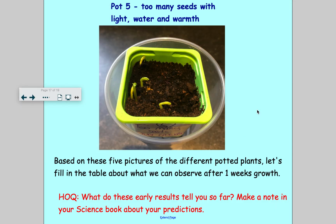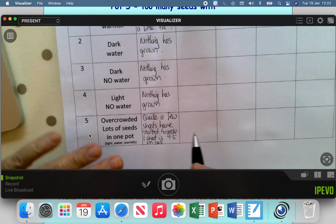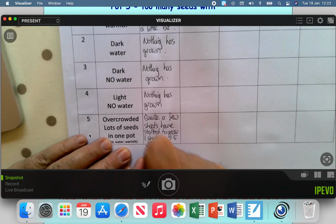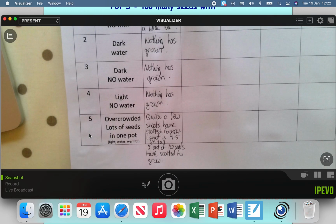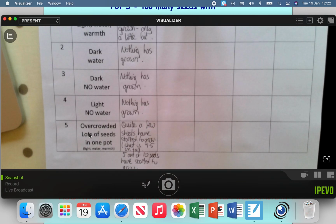And we will go back to our main screen. So look, 1, 2, 3, 4, 5. 5 shoots so far. Actually, I wonder if that's worth putting on the visualizer here. Quite a few shoots have grown. I think we need to say 5 out of 10 seeds have started to grow. Question is, with it being so crowded, will they grow as well? They started off really well, but it'll be interesting to see come week 5 how good they are.